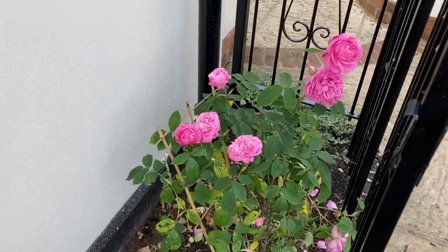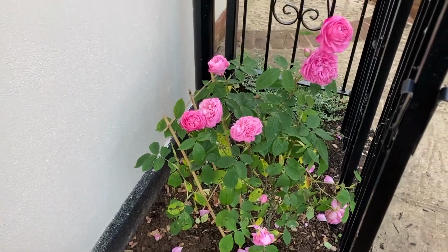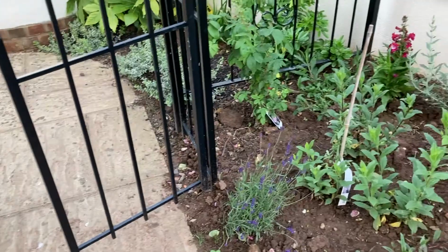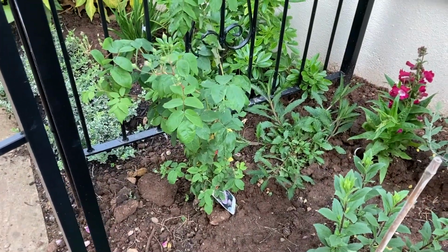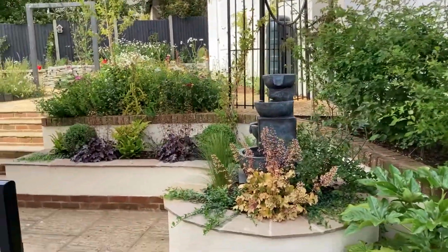So this took a bit of a battering from the weather with the rain. As you can see, I've cleared some of it up, but actually other roses are coming in and they smell amazing actually. And then over here we've got this other rose which will tie in once it starts to really get going. That's going to be the climber. It'll climb up here and then we come through.